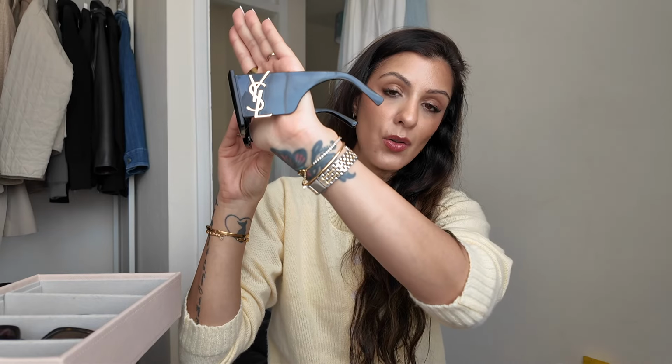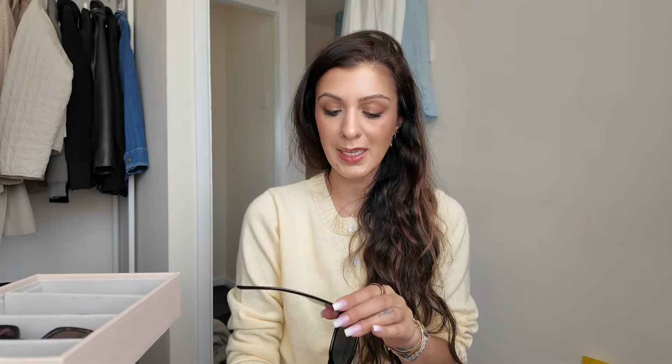Another pair of super oversized sunglasses and very much an investment piece are these from Saint Laurent. These ones have the YSL on the side. They're really, really large. They're almost like a cat eye shape. You can get these in tortoiseshell and you can get them in other colours as well, I've noticed. And at the time of buying these, they were around $650. I think you can get them now for around $450. So ridiculous, really. And I feel like these ones are also a love it or hate it type of sunglass because of how big the branding is on them.